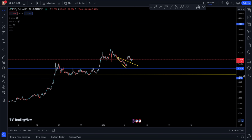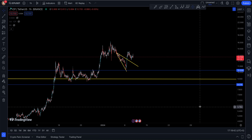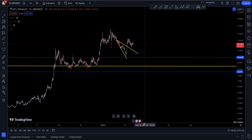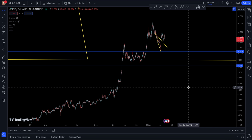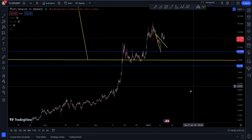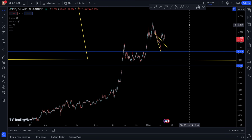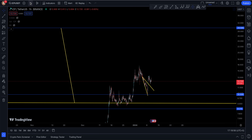We still need to see 10.3 being lost. We still need to see 8.2 being lost, and then we're going to talk about further down pressure, maybe down to the next support, which actually could be 6.5 or 6.4. That's where I do see another support, and if you lose that, then it's going to be 5.6 as well. Let's just hope for the best at the moment, because everything is pretty much holding.